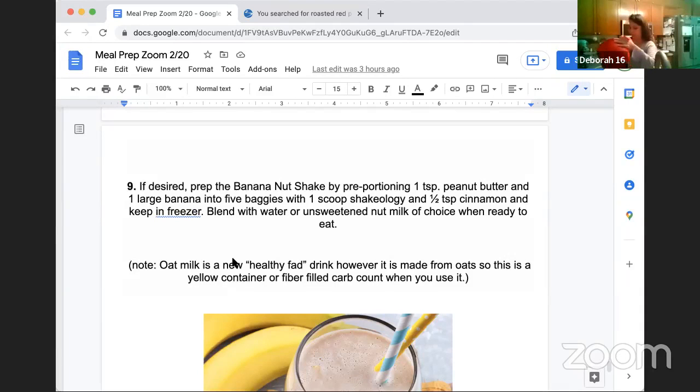And then I added my oat milk tip here in the pamphlet for you. That's a great tip. Yeah.